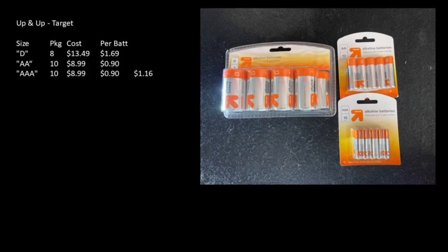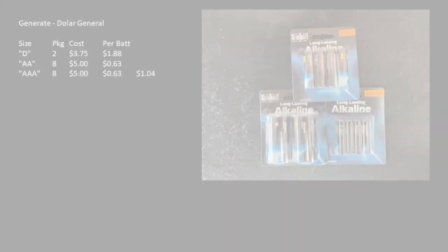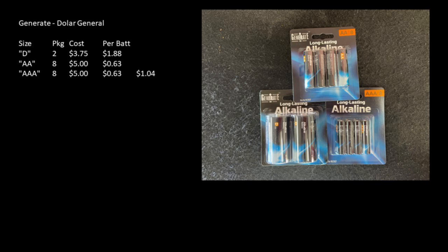All right, now we start getting into the store brands, and the first store brand was also the most expensive store brand, which was the Up and Up brand of battery, sold by Target. And it came in at $1.16 per battery average. The next store brand battery is by Dollar General and it's the Generate brand. And it came in at $1.04 per battery average.